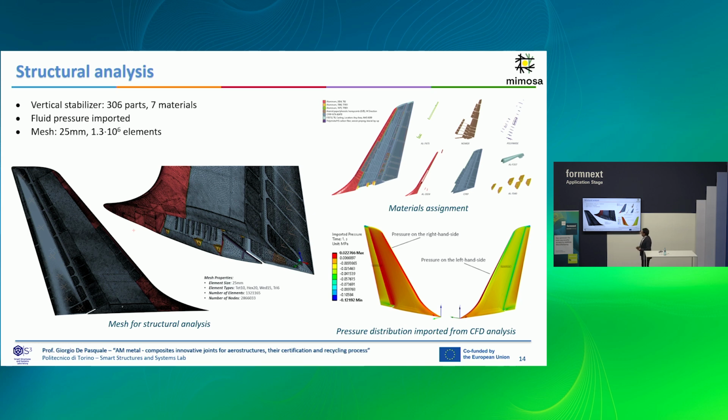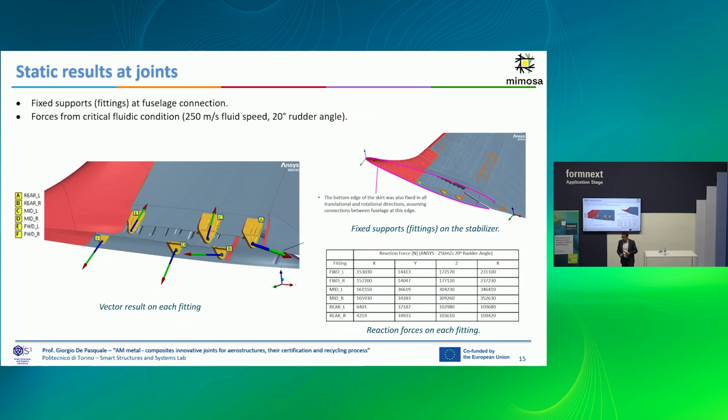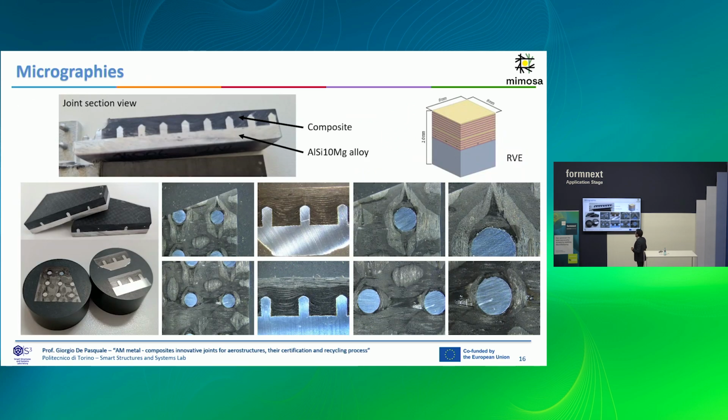dimension the joints. So we made a lot of FEM simulations that are very complicated because, for example, in this part, we have 306 different elements combined together with 7 materials. And so it's a huge simulation work to get the final reactions and forces on the joints. From the first prototypes, we can see the result of what we are doing.